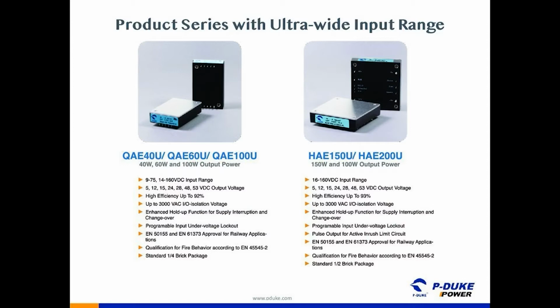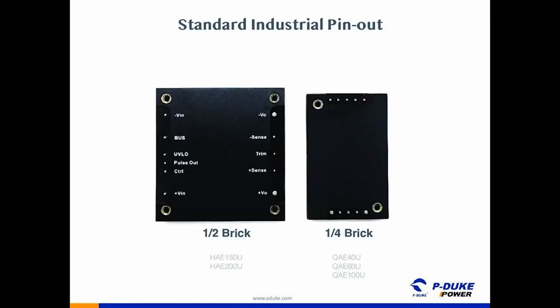Standardized product package is something that we are continuing doing in developing new products. It's not just make it simple for you to design PCB layout, but also we have considered the possibility of upgrading system with higher power that engineers can use the same pin layout to redesign.